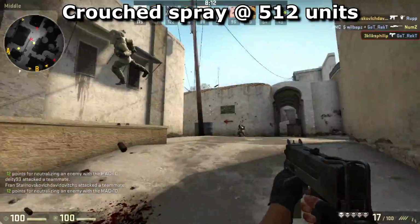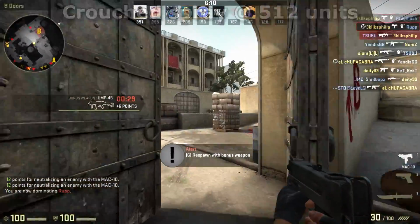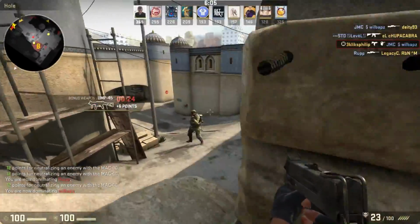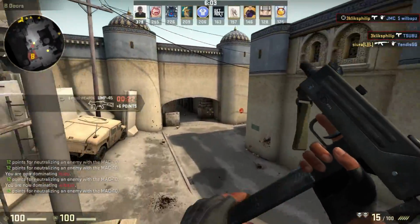In other words, the MAC-10's role has been shifted towards run and gun play. If it's any help, the running accuracy improvement is most noticeable at the beginning of the spray, so you'll perform well if firing in short bursts when on the move.